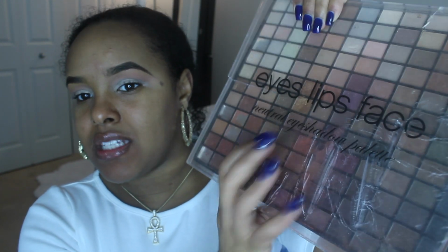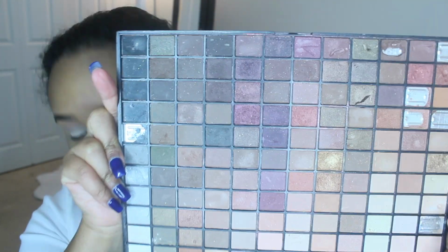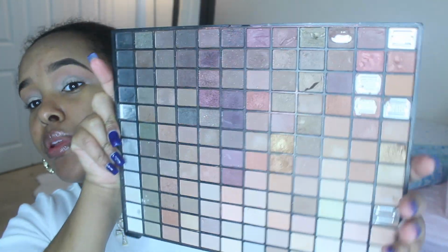I have this palette and I got it so long ago. It's bent up right here because I put flat irons on it. It is the Eyes, Lips, and Face Neutral Eyeshadow Palette. I got it from TJ Maxx. It has a lot of different stuff. It's falling apart as it gets old, but you can see how many different shades it has, and I really like it for that purpose.